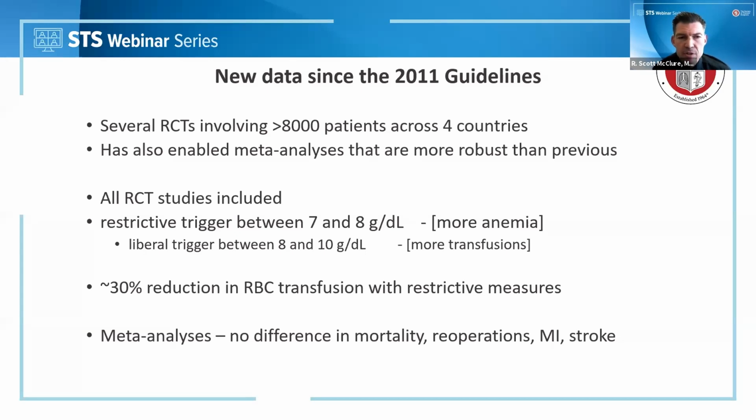There have been several randomized control trials involving upwards of 8,000 patients and accumulating patients from across 4 countries that confirm this. If you look at all of the randomized control trials, they had slightly different designs, but the restrictive triggers were between 7 and 8 grams per deciliter, and the liberal triggers were between 8 and 10 grams per deciliter. When you look at the final outcomes, as you would expect, those in the restrictive arm had more anemia, and those in the liberal arm had more transfusions. But for their primary composite outcomes, essentially there was no differences across the 2 arms.